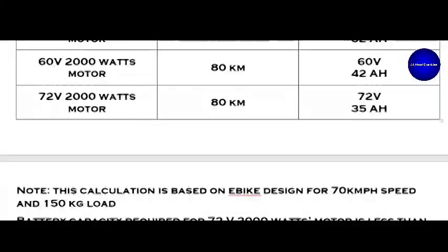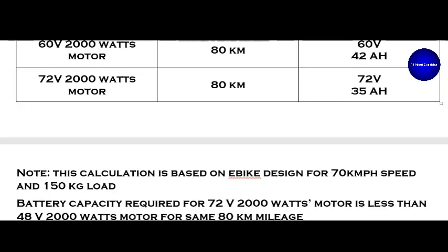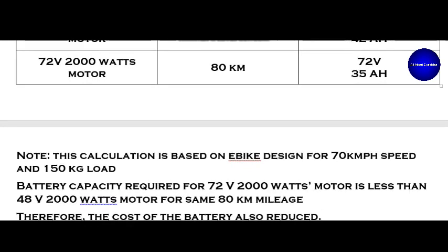This calculation is based on an e-bike design for 70 kilometer per hour speed and 150 kilogram load. I have attached a separate video for this battery pack calculation also. So the battery capacity required for the 72 volt 2000 watts motor is less when compared to the 48 volt 2000 watts motor for the same 80 kilometer mileage. Therefore, the cost of the battery is also reduced.